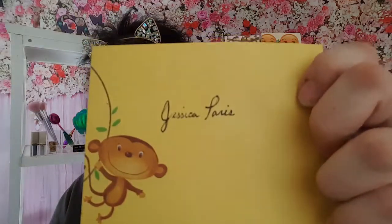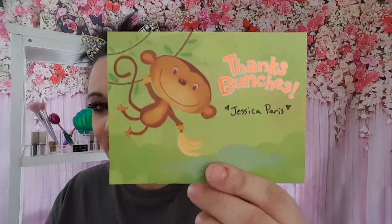Okay. And the next family mail I got. Super cute. Little rainbow. This is from Shawn Ivan D. Had a cute little rainbow on the back too. Has my name. And then it says, thanks bunches. Ha ha ha. And there's a little banana on the back too.